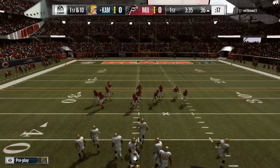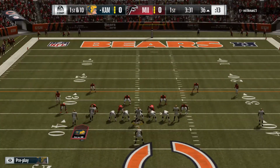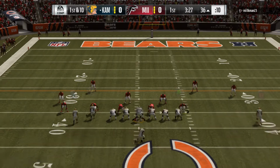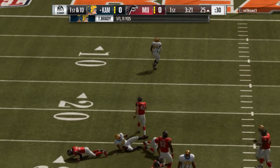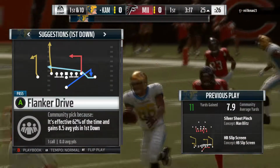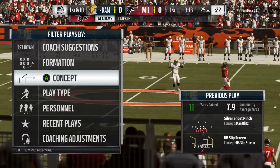From Falcon territory now, here's 1st and 10 at the 36. On first down, Brady. This one complete to Jordan Reed. And they're able to get this one past the 30 down to the 25. Give them 11 yards that time and a new set of downs.